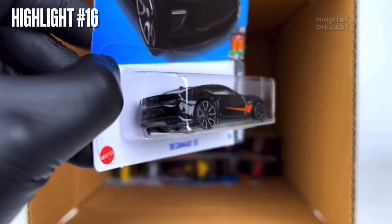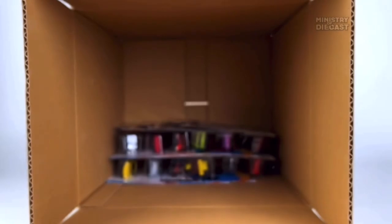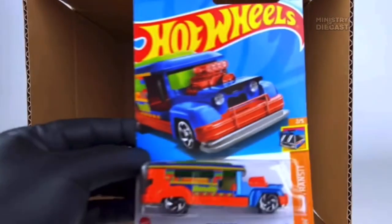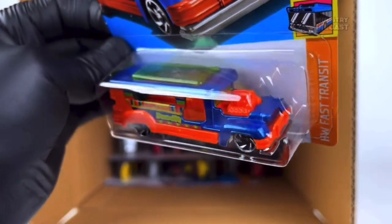This car, which you're seeing right in front of you, would be the super treasure hunt for this case, the '18 Camaro SS. It has side tampo as well as top tampo. It has a black and orange colour scheme, kind of a Halloween look. Obviously, that one you've just seen is not the super treasure hunt.